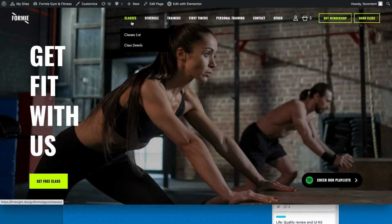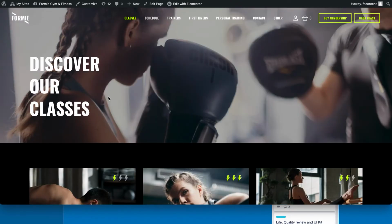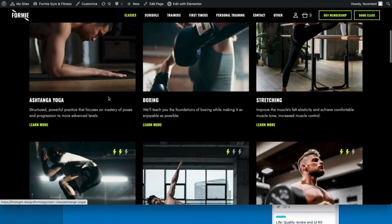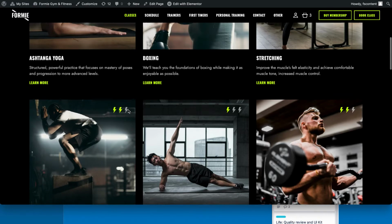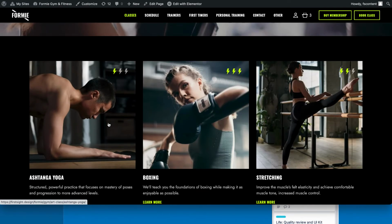Let's proceed with the next pages, which are classes. Here we have classes list and class details page. Let's start from the list. It's basically the catalog of all classes we have on the website. You can see here this beautiful grid with these icons that stand for the intensity, I think.